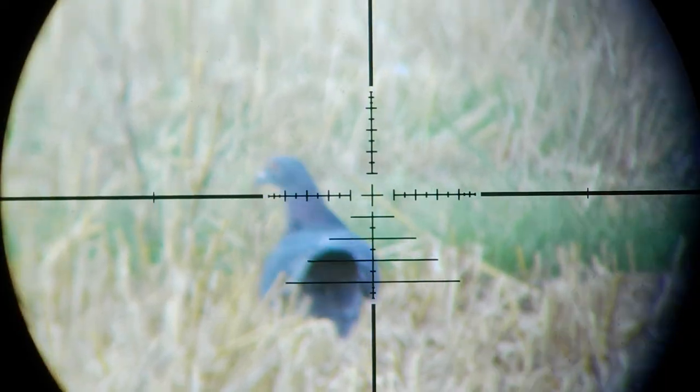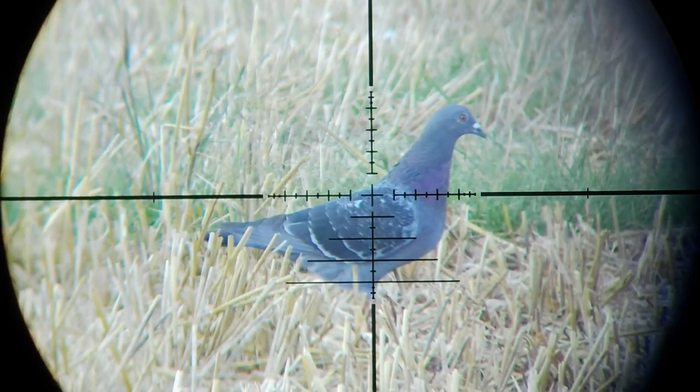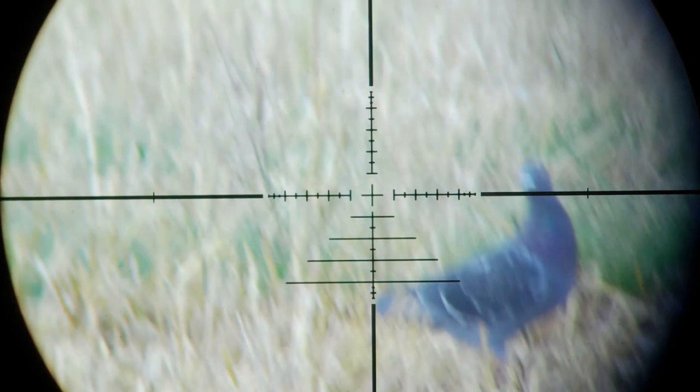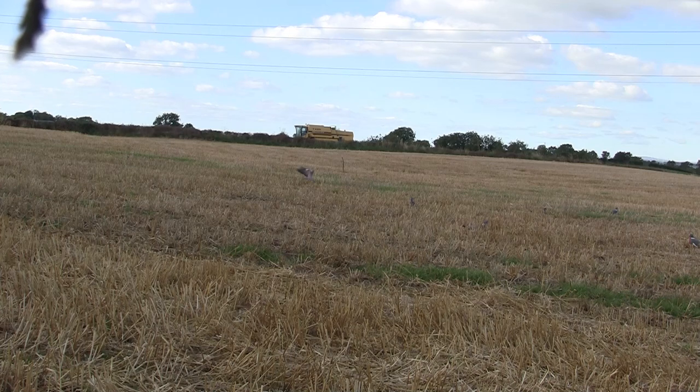This one's either a racing pigeon or a feral pigeon, but since I can't see if there's any rings or not on its feet, I'm going to leave it well alone. This one though is definitely a wood pigeon, as you can see the white wing bars as it lands, and the green and white markings on its neck through the scope.